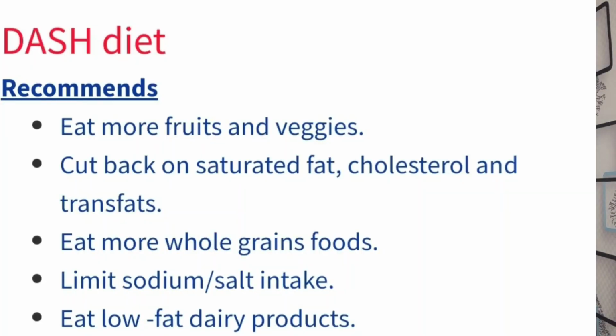That's the DASH diet, or the dietary approach to stop hypertension. Four major points to keep in mind. Eat more of the fruits, vegetables, cut back on high cholesterol, saturated and fatty acids, eat more of the whole grains, and cut back on sodium, the sugary drinks, and overall fat intake.